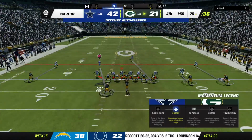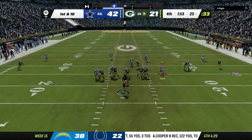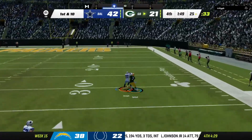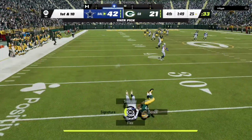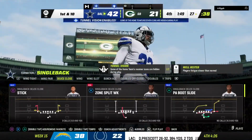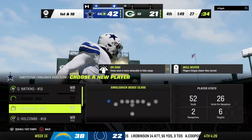About set to get this drive started, the Green Bay offense at the line. They were coming off the extra week of rest, but this team started sluggish, and it really didn't get any better from there. And trailing, and he's going to be intercepted for the third time thus far. Picked off by Kelvin Joseph, and the Cowboys force the turnover. They'll take over at their own 27.